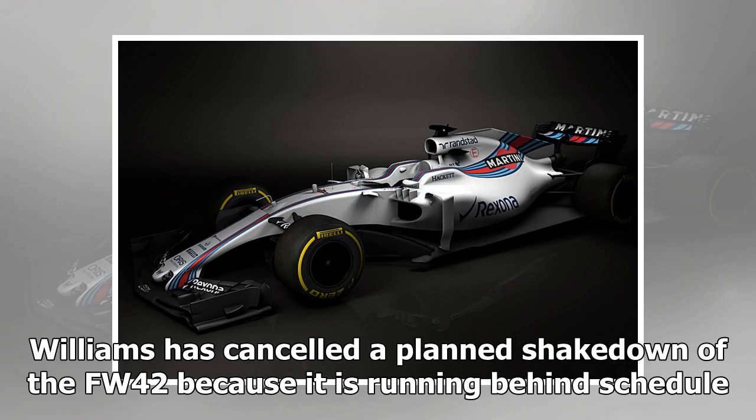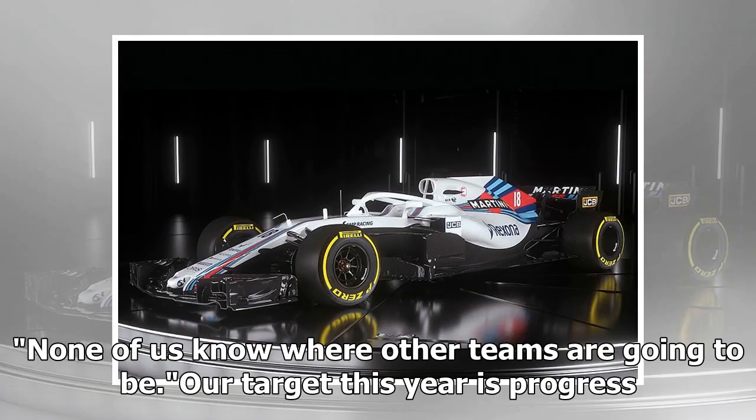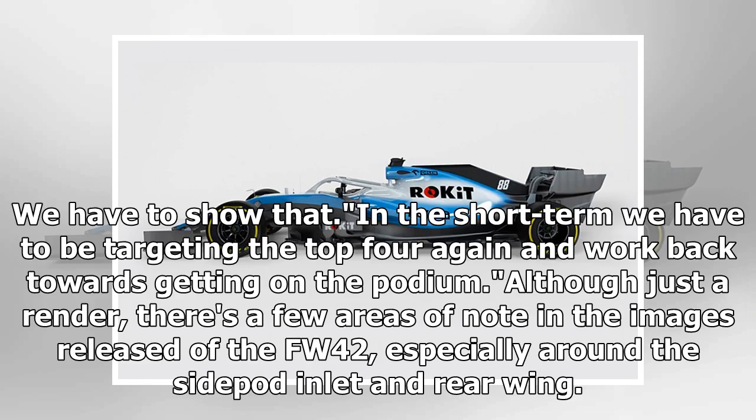Williams has cancelled a planned shakedown of the FW42 because it is running behind schedule. The team slumped to last in the Constructors' Championship in 2018, but Deputy Team Principal Claire Williams has been careful to set expectations for this season. "That's dangerous," she said. "None of us know where other teams are going to be. Our target this year is progress. We have to show that, in the short term we have to be targeting the top 4 again and work back towards getting on the podium."